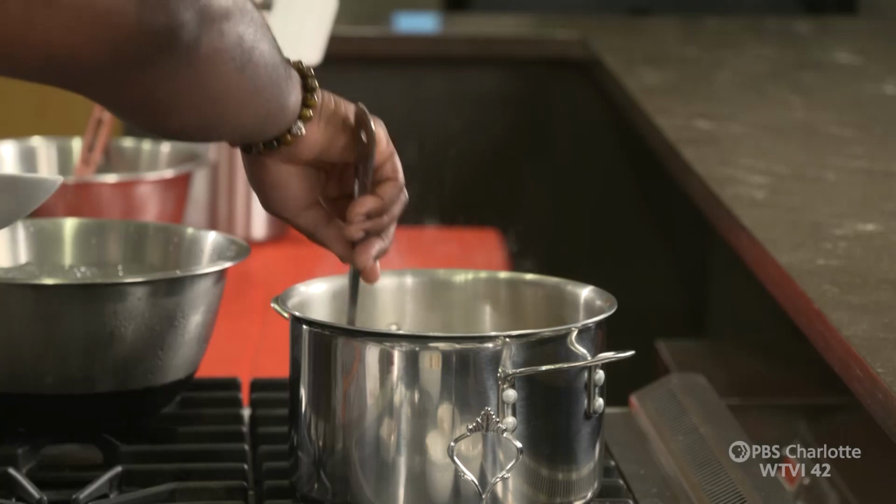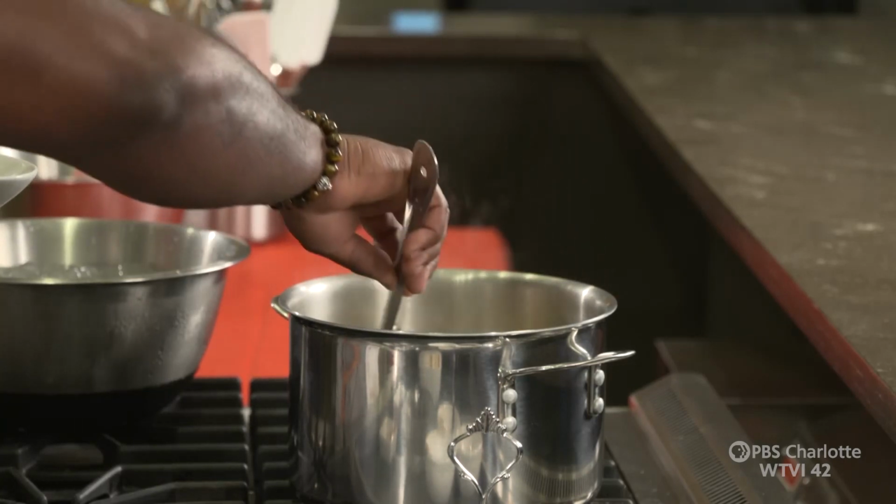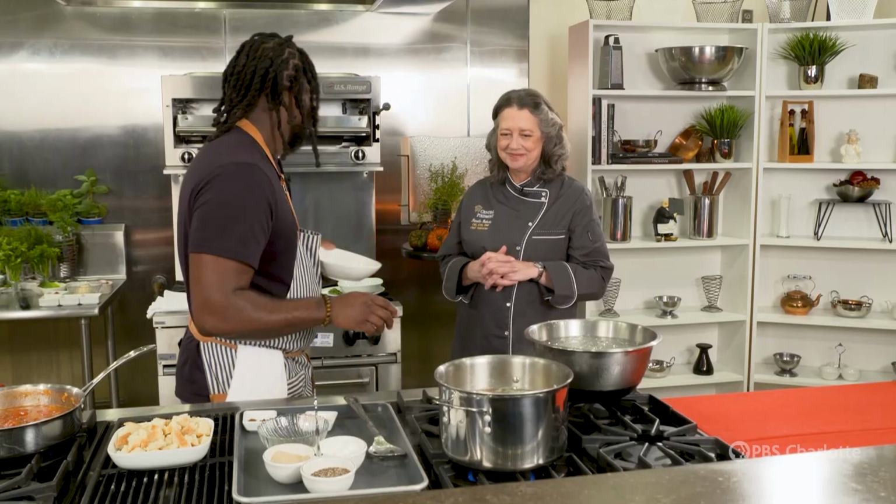And notice I did not strain this, but it is perfectly fine. You can get some of the vegetables in there. That'll go right in that salad. It's all good. We don't waste anything. So that'll be a nice touch.